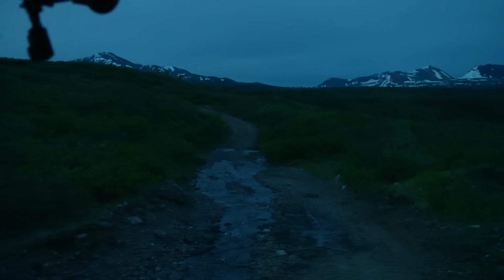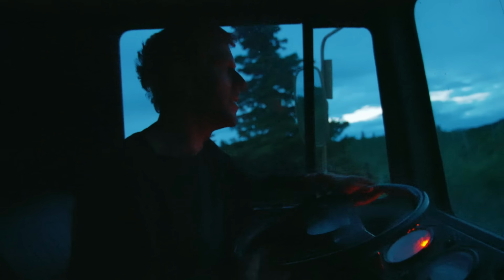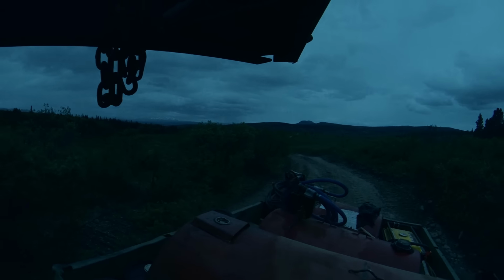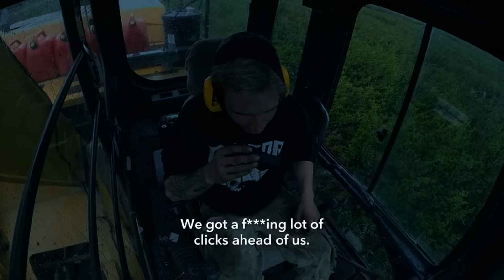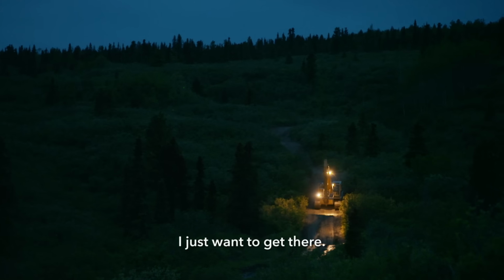As they push further into the Alpine, the road gets worse, testing man and machine. Oh, Betty doesn't like the downhills. It's jostling this old trailer we've got there full of our diesel. And we got a lot of fixing ahead of us. I don't even want to do the math in my head. I just want to get there.